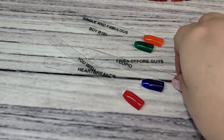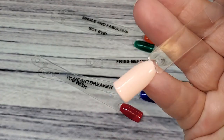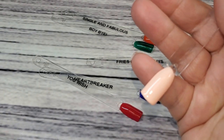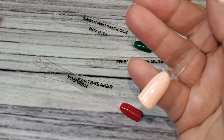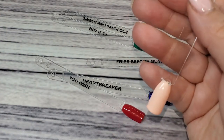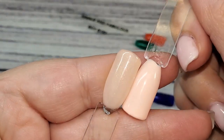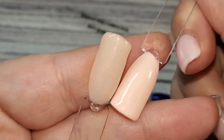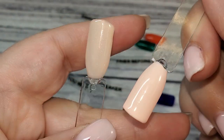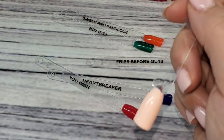Let's do Cupid. Cupid has kind of a peachy undertone to it. It's like a soft baby pink with a peach undertone. Let's see if we've got any dupes. Here is Cream Silk from, I believe, January's collection. So that is very similar, but this one is a bit creamier. Obviously, it doesn't have the sparkle in it. Let's see if we've got anything else.